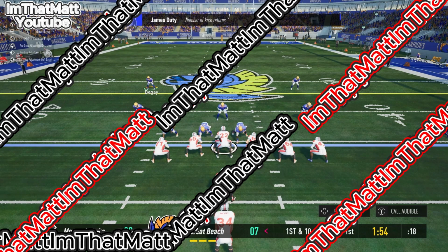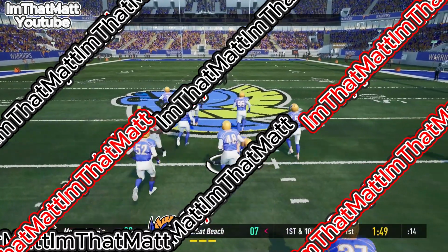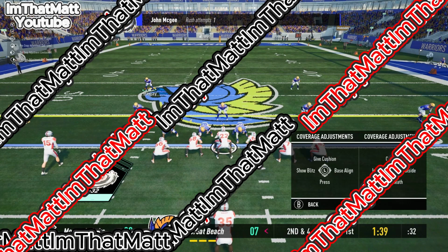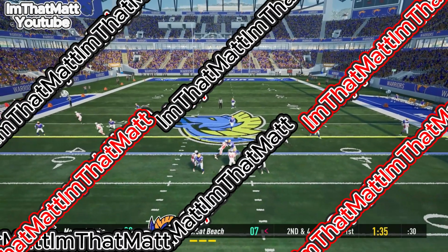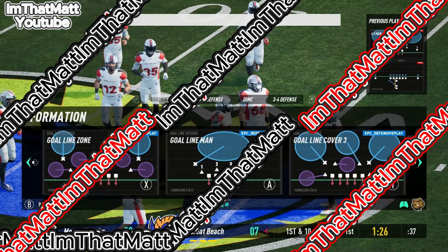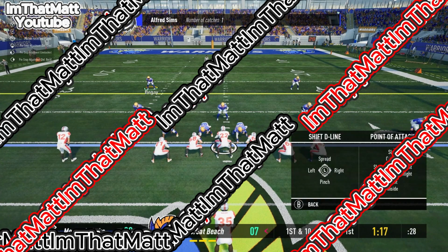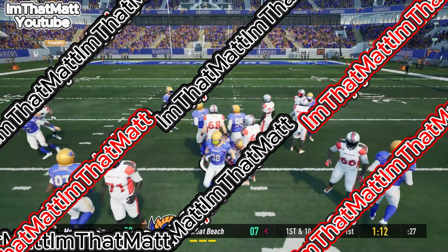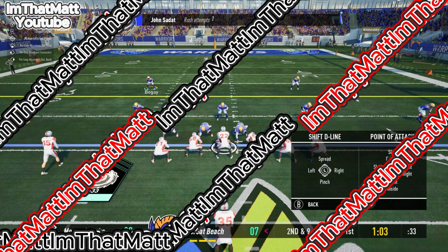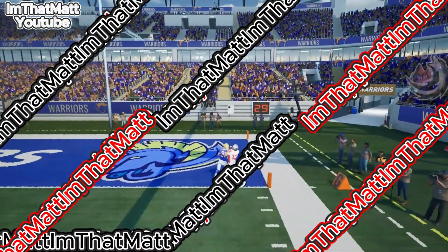First down. Second down. Catch was made by number 47. That's one catch for him today. First down. Second down. Touchdown.